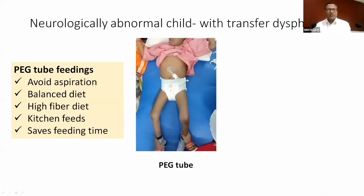So this is how the tube is placed. This is quite an older cage. Generally, we go up to 7 kgs. This is the youngest we have put, but even in 3.5 kg kids, it can be placed. And for this age, generally a 12 French tube is sufficient.